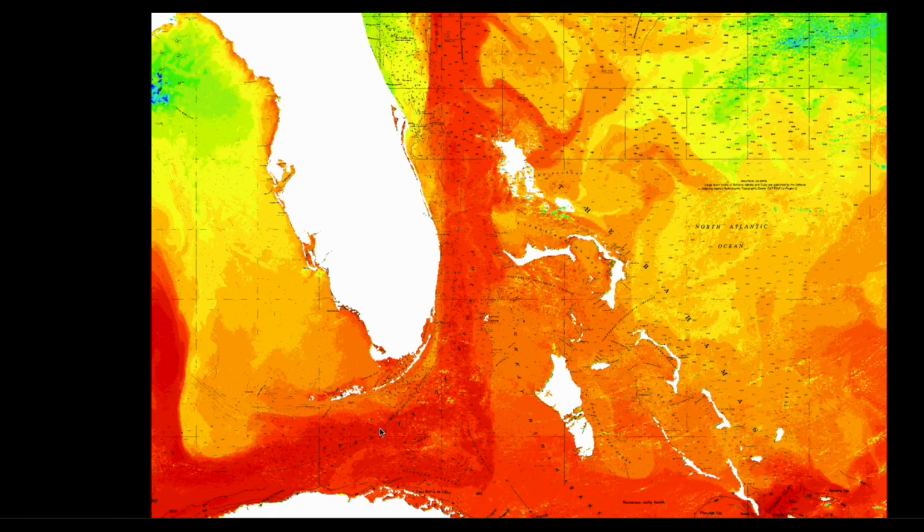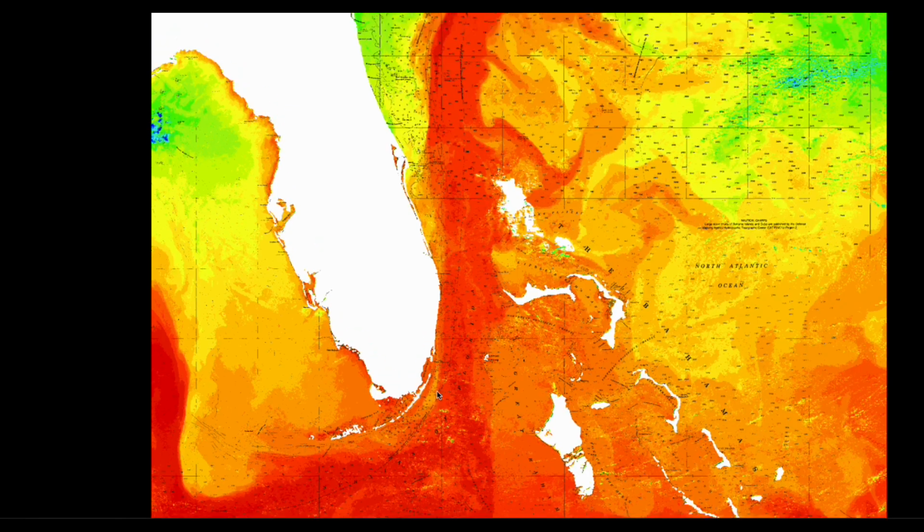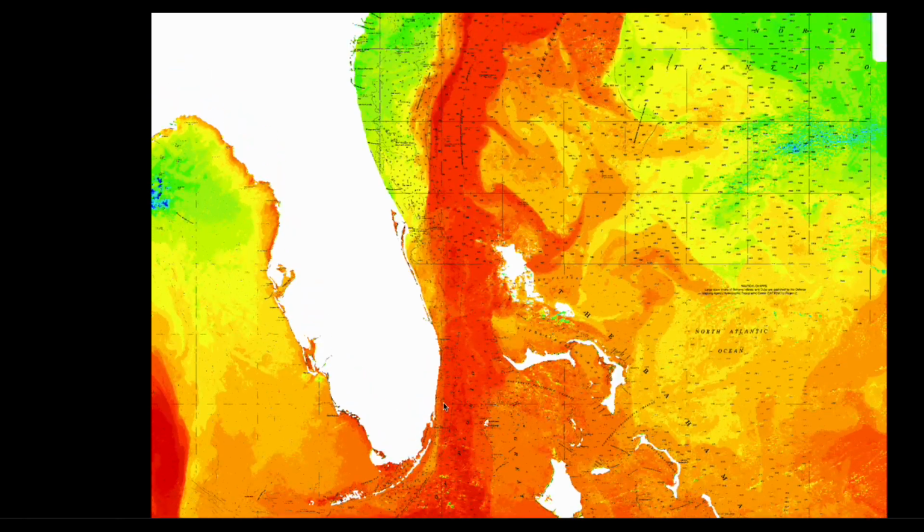We can see here the Gulf Stream pushed off to the south, outside of the 150, 200 fathom range here. It looks like there's an eddy well west of Key West here, and then again some smaller rotations here off of the remainder of the Keys. Relatively large pocket of cooler water here, indicating again another rotation here off of Key Largo.